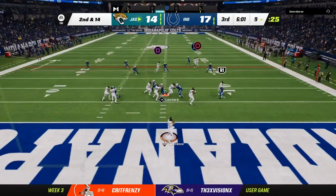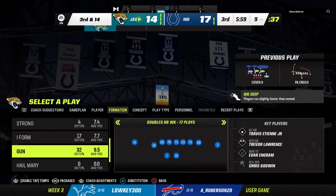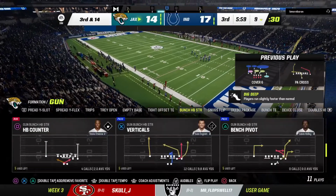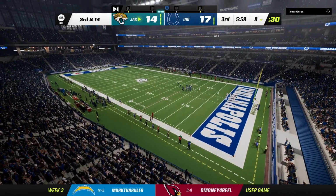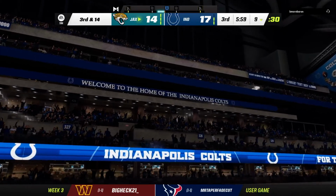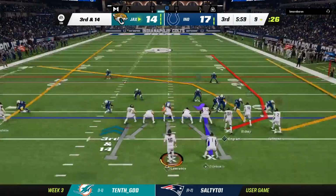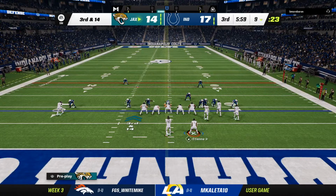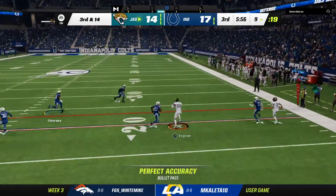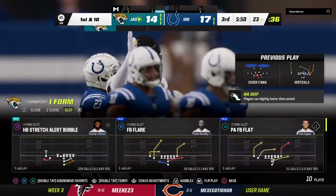On play action, Lawrence. It's incomplete. Took a shot, couldn't connect. It's been clear in this matchup which side has been the more physical one. It's been this defense. And here's another example on that last play. An incomplete pass on that last play, and that means they'll need to come up with something here on third down. Now Lawrence to throw. Finds his tight end Ingram. And he will have a Jaguars first down as they're able to get the third down conversion.